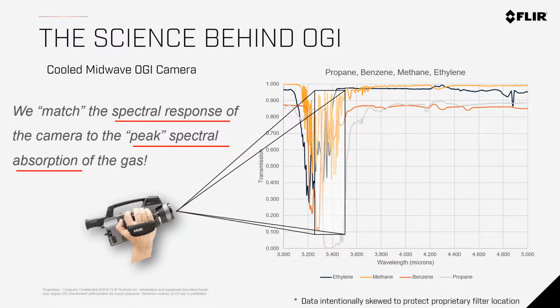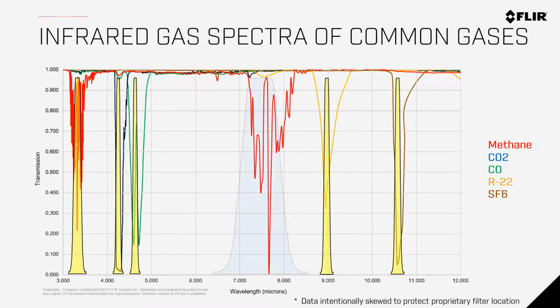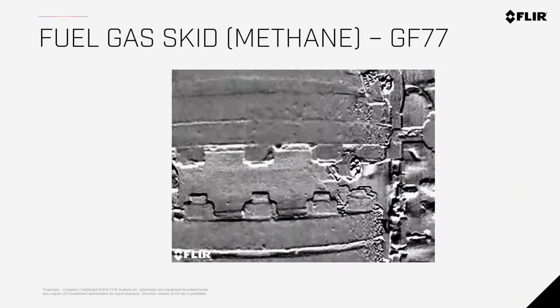So that's the smoke, if you will, that's obstructing our view of the valve or the person or the pipe that's behind it. We match our camera and the microns to these different gases, and the different gases are going to interact differently and transmit differently across different microns depending on what the gas is. A lot of this information is proprietary, but here's a little example of how we tune our camera and, more importantly, our lenses to find these different gases. Some of the main gases that we'll see out of our GF77 are methane, CO2, CO, SF6, and R22.